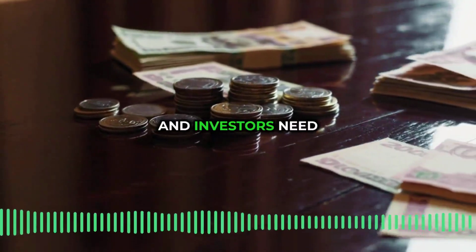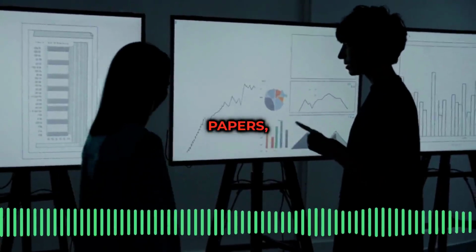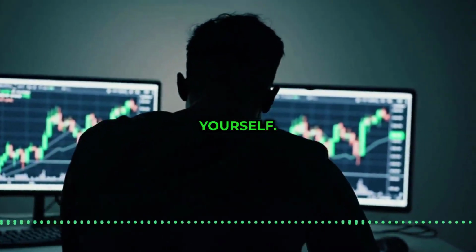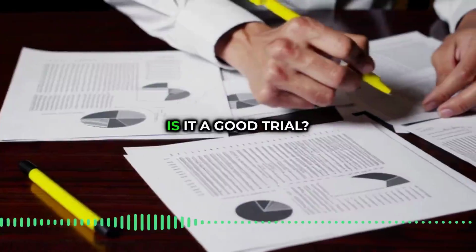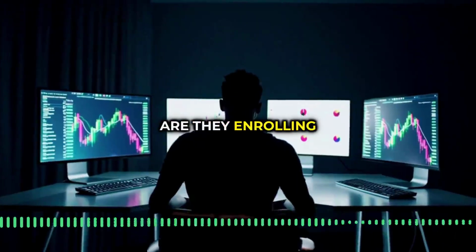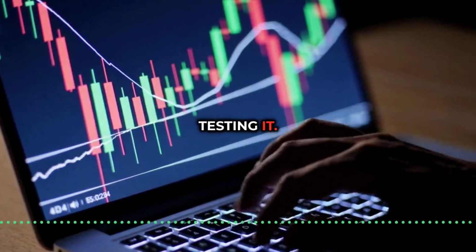Exactly. And investors need to do their homework. Read those scientific papers, talk to experts, really understand the science. So become an expert yourself. Yeah, kinda. And then you got to look at the clinical trial design. Is it a good trial? Are they doing it the right way? Are they measuring the right things? Are they enrolling the right patients? But it's not just about the drug itself, it's about how they're testing it.